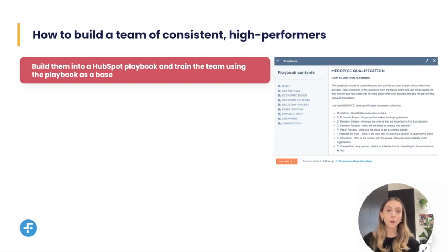Step 6 is building those into a HubSpot playbook and training the team to use the playbook as a base. So, for example, MEDDPICC. You can build this into a HubSpot playbook when deals are created as you are hopping onto sales calls. You can ensure that your sales reps are consistently asking the right questions, the same questions that star performer was asking when they're speaking to the prospect.